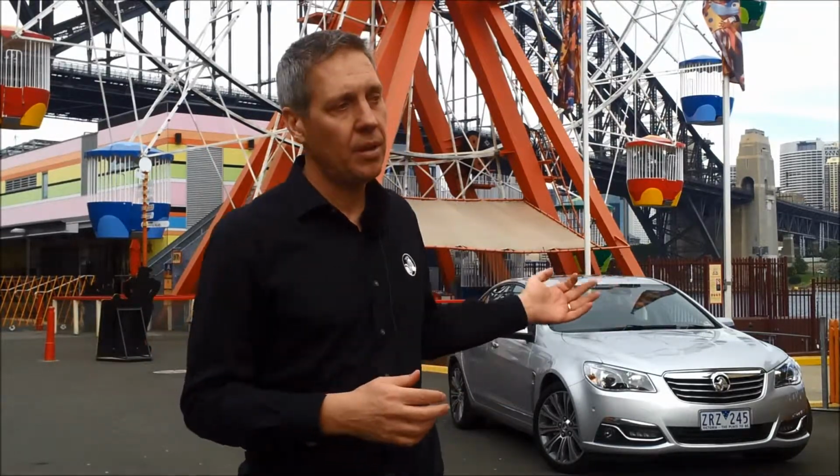So a lot of people are interested in automatic transmission. Yeah. Obviously the VF has the automatic, and also the Malibu, it's all automatic. What is the price range? Well, the starting price for a Malibu starts well under $30,000 at $28,500 plus on-road costs. The VF starts from $35,000 and moves up to over $50,000 plus on-road costs. But you get a lot of equipment depending on which model you choose in the range.